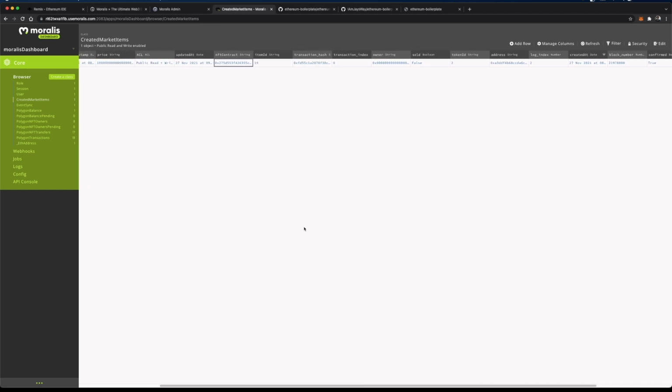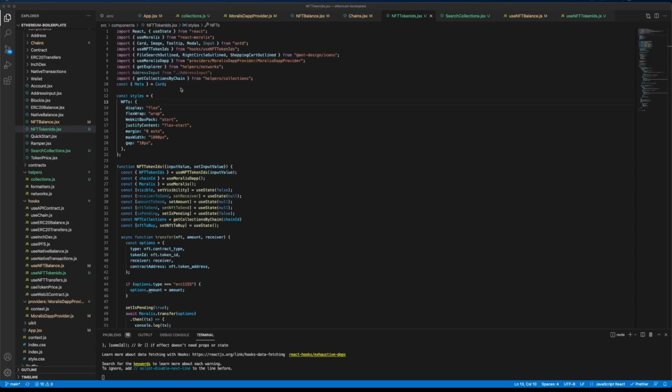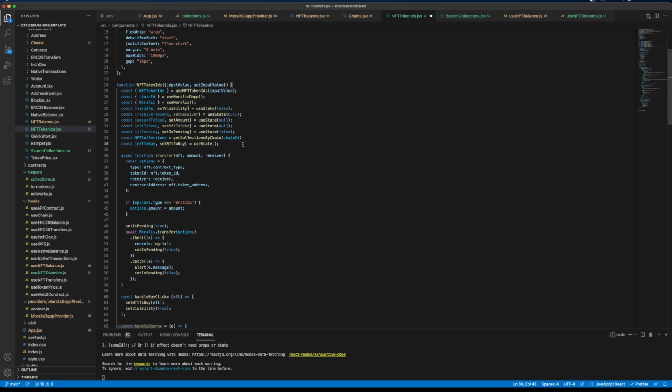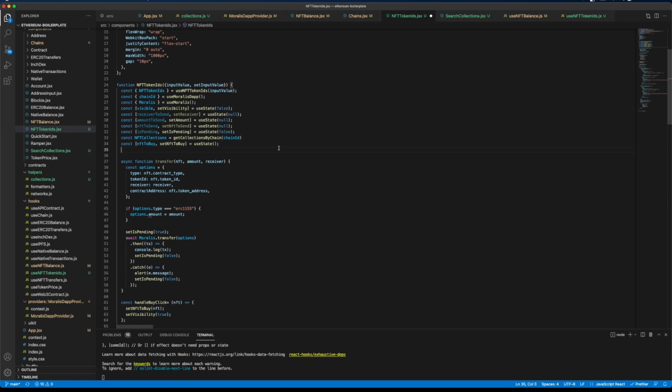So now with this data, we can actually start reading this on the explore page and see which NFTs are actually for sale on this marketplace. Let's move on to do that. So first of all, we'll want to add from React Moralis to be able to use Moralis query, because we want to be able to query that data table we just made. And next, we want to be able to get the data from that created market items table on our database.